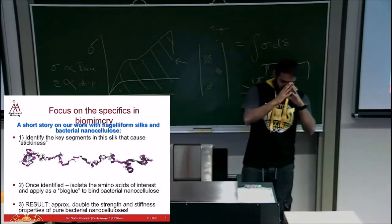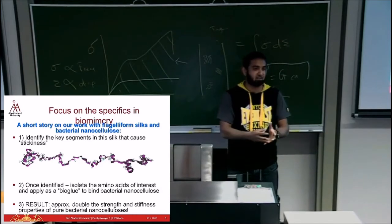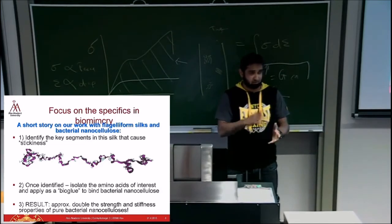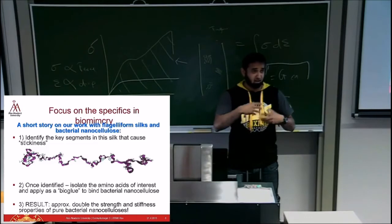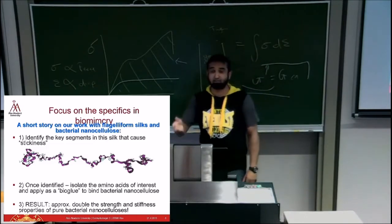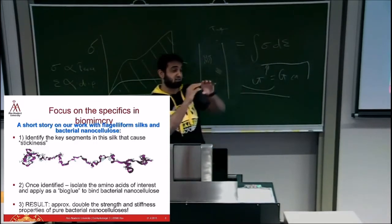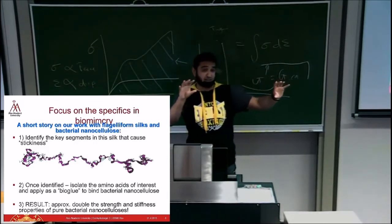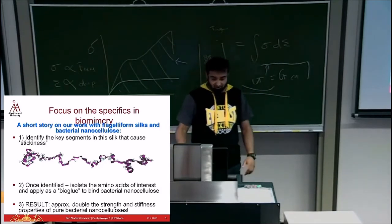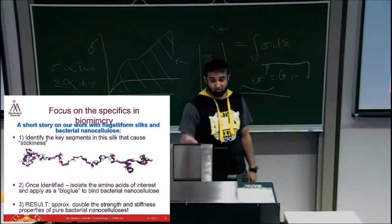Flagelliform silks now. Spiders have different glands, about 7 different glands. Depends on whether you're male or female, as to whether you have 3 or 4 and so forth. But each gland produces a different kind of silk. So dragline is the strong one. Flagelliform silk sticks on the surface of radial threads, and it has a sticking potential, and it's also more extensible than dragline.